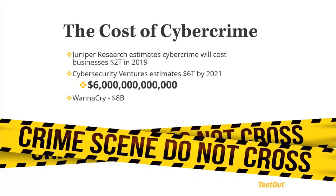Looking at a few specific examples of cybercrime, you may have heard of the WannaCry ransomware attacks that have happened in the last few years. It's a program written to go in, encrypt all of the files on a machine, and pop up a message that says, if you want access to your machine again, you're going to have to pay us some money. This is already estimated at about $8 billion of damage. And one of the most high-profile cases in the past several years would be the Equifax hack.